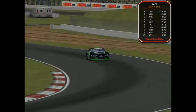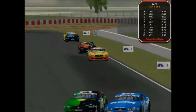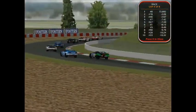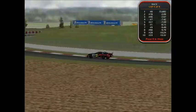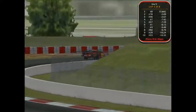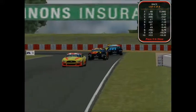Let's see what's going on in the back of the pack, so we can get some camera time for these drivers who's not really up front. There's Mikhail Kos running in 11th, outside the top 10. She will get 26 points if she finishes there.